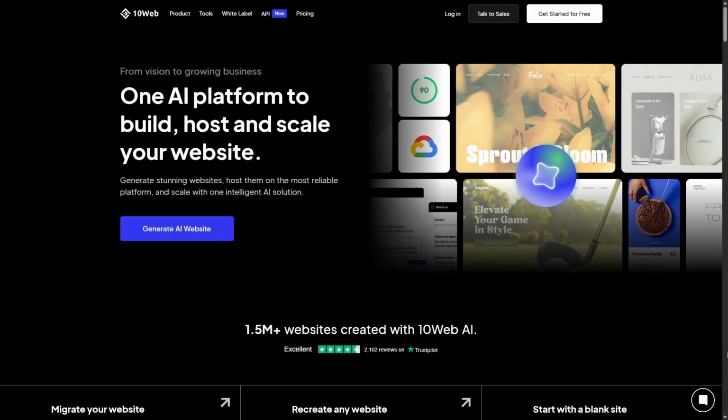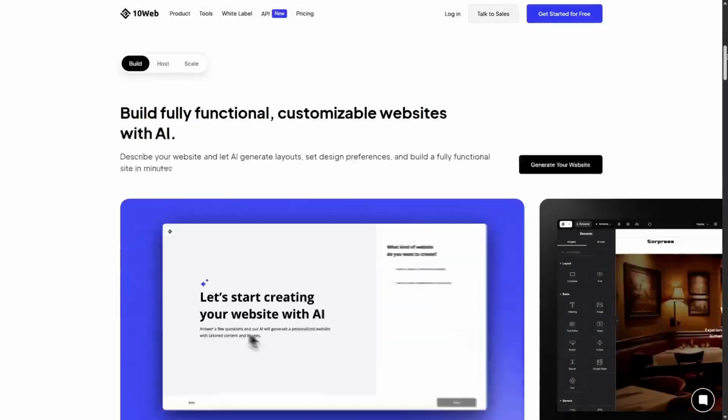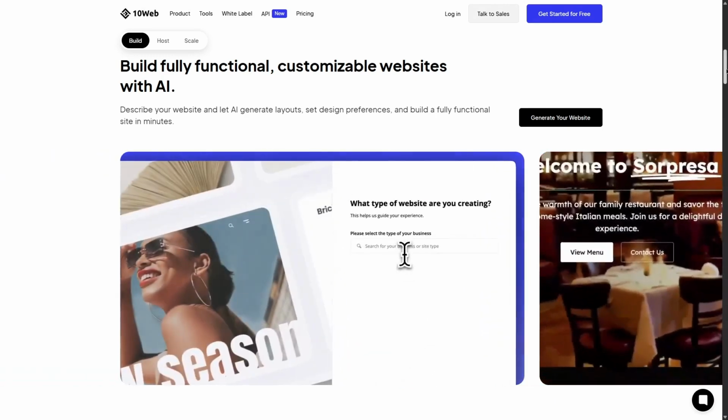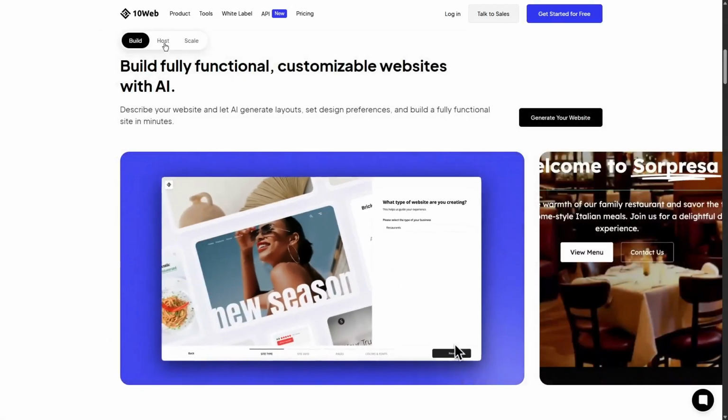Now let's talk about 10Web. 10Web is a modern website builder that uses artificial intelligence or AI. This makes building a website super fast and easy. It is built on top of WordPress, which is a very popular system for websites.